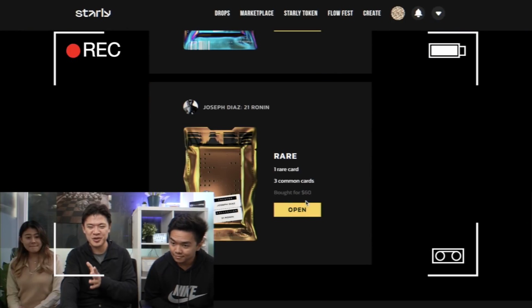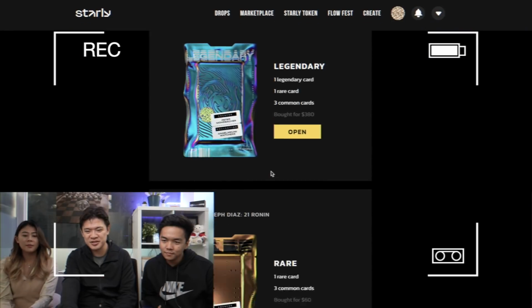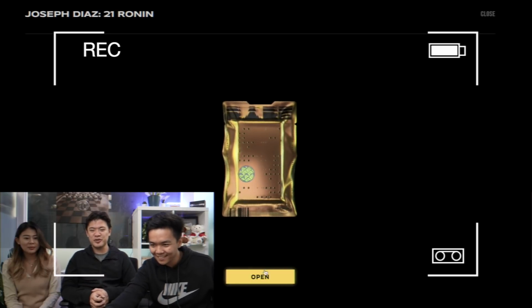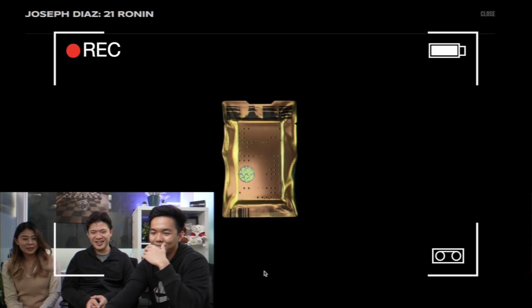So this is the 21 Ronin $60 pack. So let's open this 21 Ronin. Let's go. Ron, you want to do the honors? Let's go. All right. You do all three so we don't have a mistake.